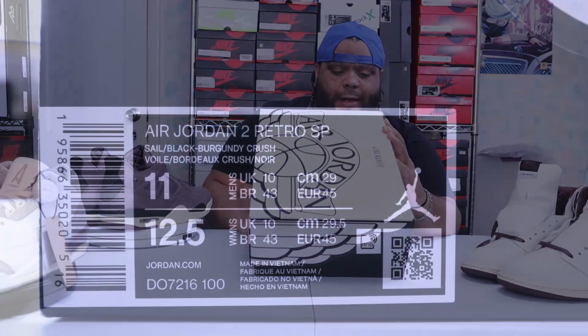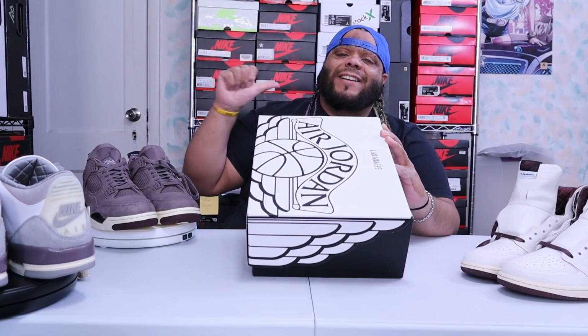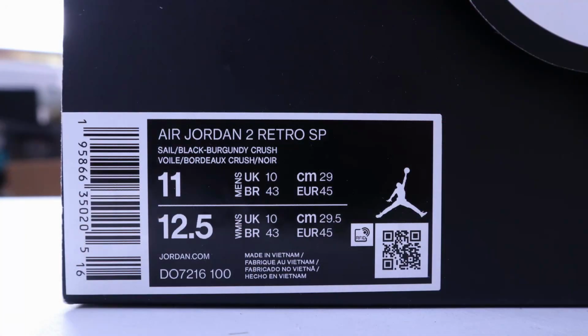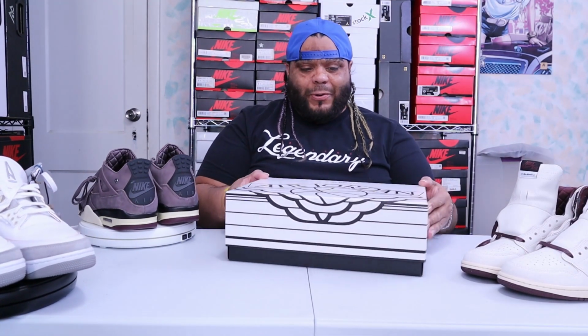The label reads Air Jordan 2 Retro SP Special Project. Sail, Black, Burgundy Crush. Size 11, my size. Style code DO7216, color code 100. Retail price, I believe, was $220. Now let's get to the shoe.